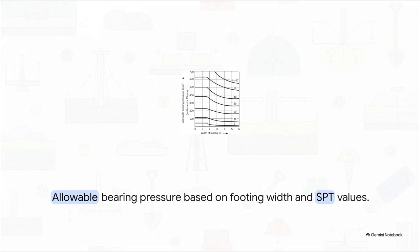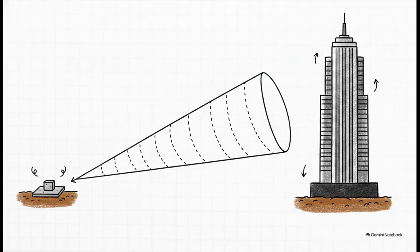And when it comes to that slow sinking settlement threat, the math brilliantly illustrates the final verdict. By looking at established data, an engineer can take the width of their planned footing, match it up with their specific hammer blow count, and instantly determine the exact allowable bearing pressure. It tells them precisely how much load that foundation can take before the building settles more than an inch, or 25 millimeters.